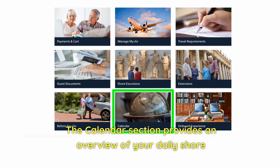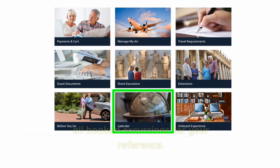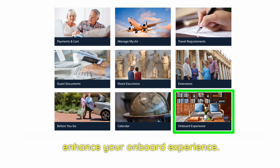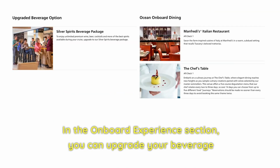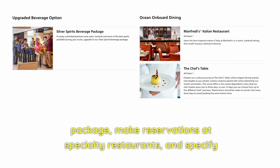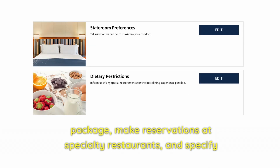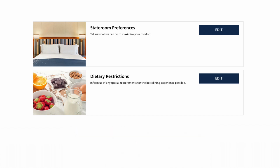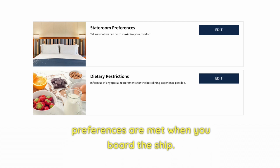The calendar section provides an overview of your daily shore excursions or a summary of all booked excursions for your reference. Depending on the cruise ship, you will have various options to enhance your onboard experience. In the Onboard Experience section, you can upgrade your beverage package, make reservations at specialty restaurants, and specify stateroom setup and dietary restrictions, ensuring that your preferences are met when you board the ship.